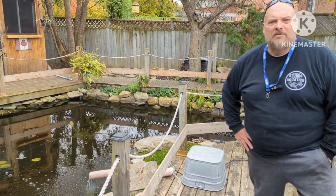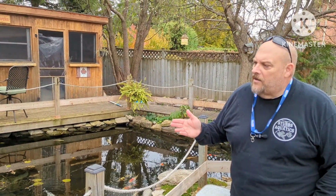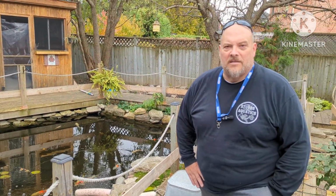And now that I don't have as much water flow through this segment of the pond, the water flow issue and the loss of water has ended. I haven't added the top up in well over a week and a half, which is great. Saves me a few bucks.